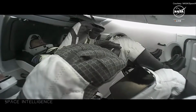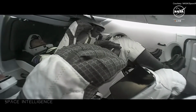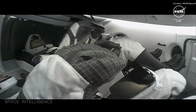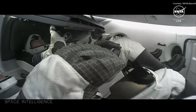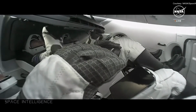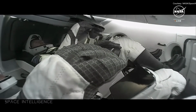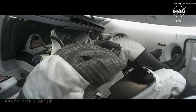As we await those Dragon vestibule leak checks to be complete, let's take a little look ahead about some of the events that we expect to see this morning. At 7:50 a.m. Central, the undocking command will be sent from the ground to Dragon. Following this, about 5 minutes later, at 7:55 a.m. Central, we will see physical separation. Once the umbilicals retract, those umbilicals do hold or provide power between the space station and Dragon, and then we will need to have the 12 hooks that hold Dragon into place retract before we do actually see that physical separation occur.